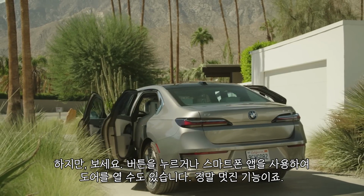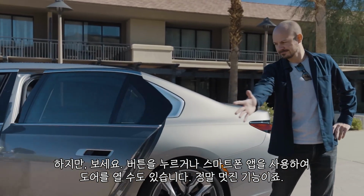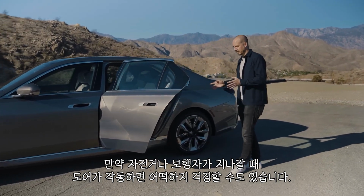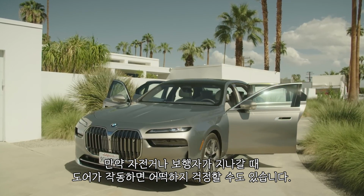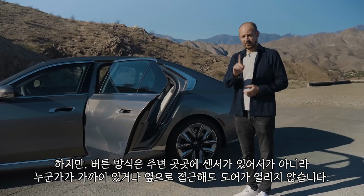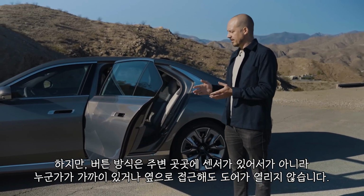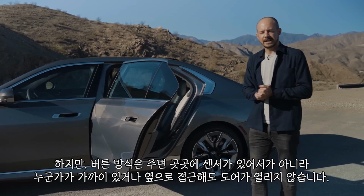But look, you can open the doors by pressing a button either on the door itself or using an app on your phone. So that's a really cool feature, and if you're worried that that's potentially a bit dangerous and the car's going to fling its door open onto a passing cyclist or a pedestrian, then fear not, because there are actually sensors all the way around, and that means that the door won't open if anyone is close by or anyone's approaching down the side.